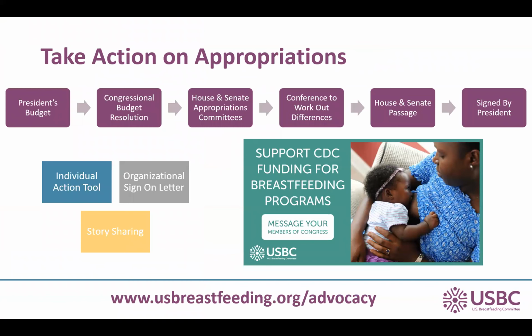If this resonates with you, I urge you to take just a few minutes right now to raise your voice. Our policy change efforts will be successful only if there are constituents who are willing to speak out. Ways for you and your organization to get involved will likely depend on where we are in the appropriations process at any given moment. But because the appropriations process is so long and slow, there are pretty much always some kind of action that you can be taking.